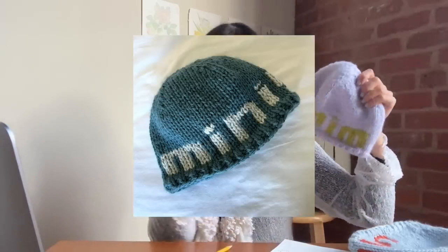The last thing that I made this month was a couple of these skull cap beanies. I also made one for Elliot for Christmas. I was knitting these in the last vlog, so if you're curious, that's how they turned out. This one I love too.